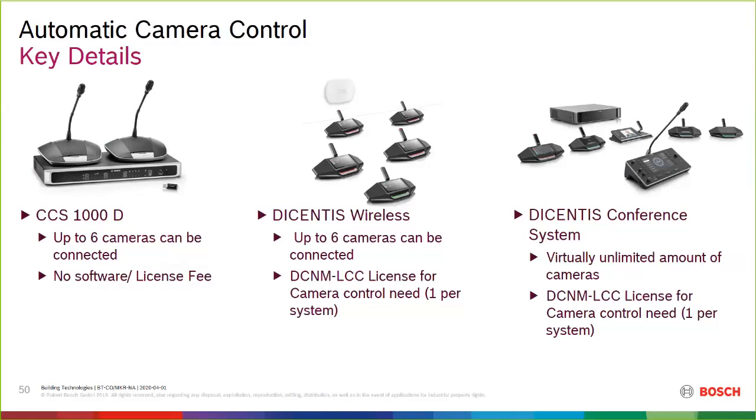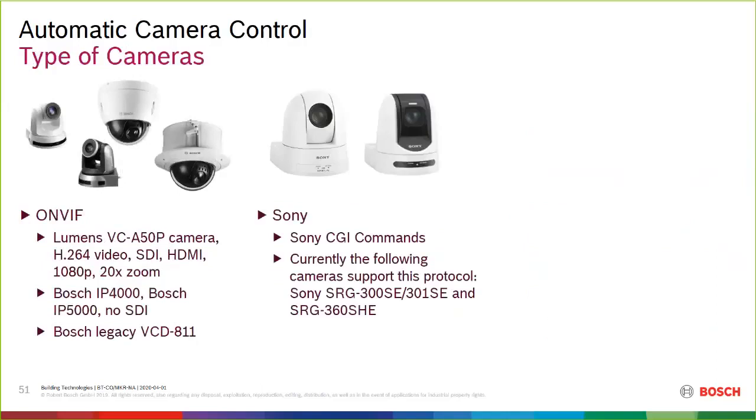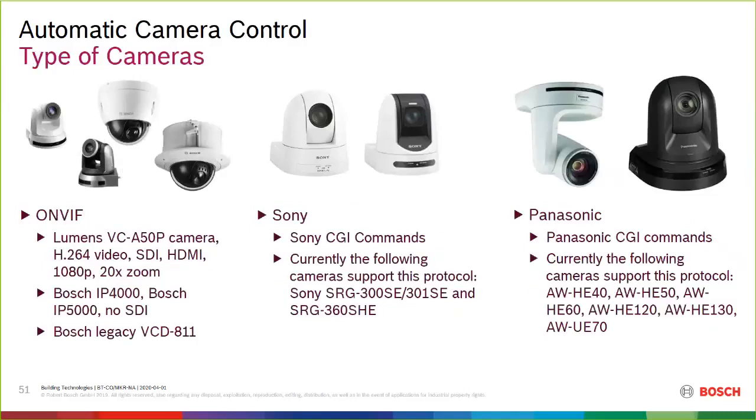So let's talk about what cameras we support. For ONVIF cameras, we're going to support Lumens cameras, and there's a couple kind of model suggestions, if you will, a couple Bosch cameras that we support, the IP4000 and 5000 legacy cameras. We support Sony CGI commands, and then a few of the models that are using that. And also Panasonic CGI commands and several models that use that.